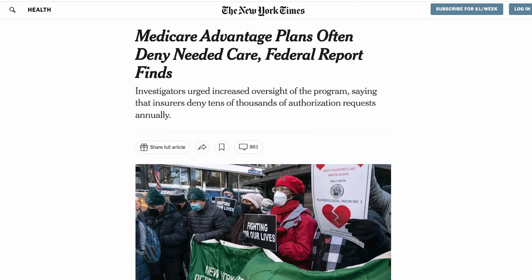And there is some truth in that, but to say that profit is not a motivating factor would be incorrect for both Advantage plans and supplement plan insurance companies. Now, stay with me here. The New York Times released an article in 2002 talking about Advantage plan denials of care.